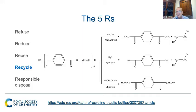So there's the hydrolysis, similar to what we've just seen in the peel, but designed to dissolve all of the plastic. Methanolysis, so that's using methanol to make a methyl ester of the terephthalic acid, which can then be used to make the polymer again. Or the other one is glycolysis, which is to use ethylene glycol, which is, of course, the alcohol from which the polymer is made itself, and then use that to make the starting material for your polymer. And there's a lot of research in this area, and I wouldn't be at all surprised if in the next few years we start to see some commercial processes.